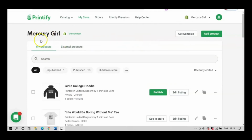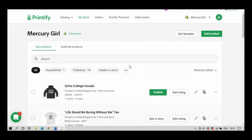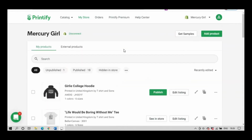So when you're here in your store, this is where the products are going to be. So obviously you want to start adding your products. Now you can also get samples here. If you want to get samples, just click on that. But here I've also already got some products that I've put designs on. So let's have a look.